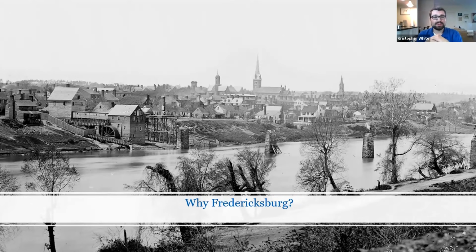So why Fredericksburg? This is a picture of Fredericksburg taken in early 1863. It's a great panoramic photograph. There's a series of photographs taken up and down the Rappahannock River. That's the river you see in the foreground. The Rappahannock River flows past the sleepy city of Fredericksburg, Virginia, and it's a pretty backwater burg, according to some people.